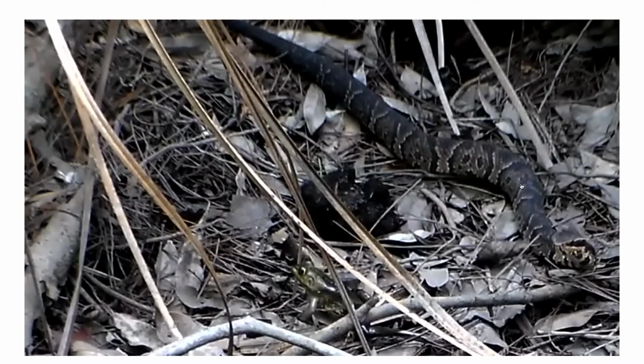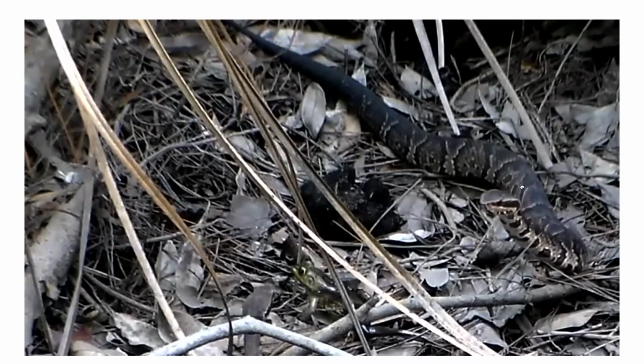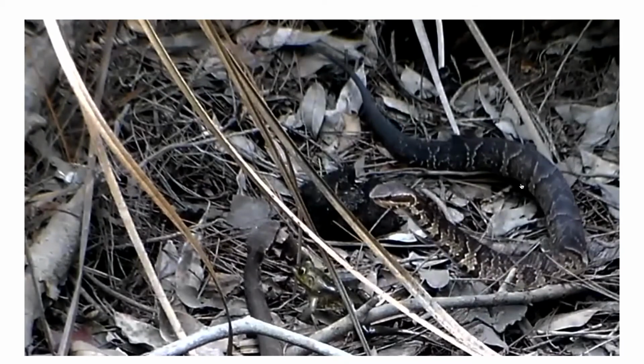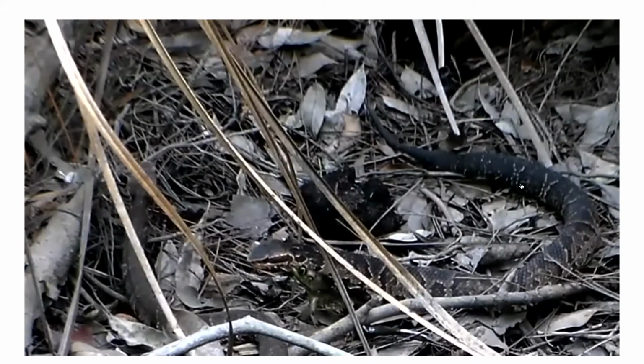I set the camera up, leave. Who comes back? Not the little guy, but a bigger one. The frog is right in here. You'll see it move at some point. And then look what else happens. Here comes the second one. And now they're challenging each other, right? So here we have a bout of male-male competition about to start.